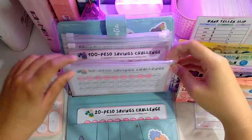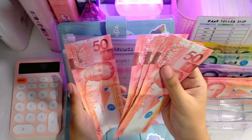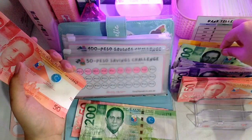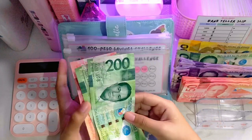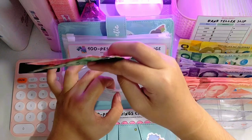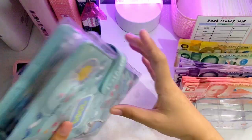Next is my 50 peso savings challenge. I have here 51, 52, 53, 54, 50. So that's 400. 1, 2, 3, 4. I think we have. Since we had our trade fair, guys, I exchanged my 100 peso bills into these very rare 200 peso bills. I really wanted to put 200 peso bills in my binders because it's very rare, guys. And I love the color of this one. So that's it. I'm done with my savings challenges binder.